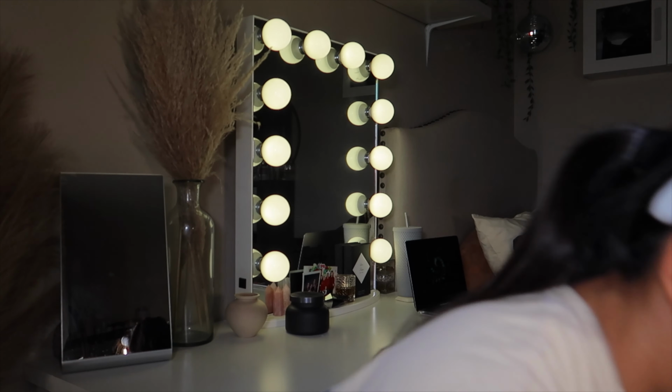You guys, I forgot about my favorite translucent powder. This is the Laura Mercier translucent powder, but in the shade Honey. Translucent Honey. I forgot all about it. I cannot believe it. Shame on me. Okay.